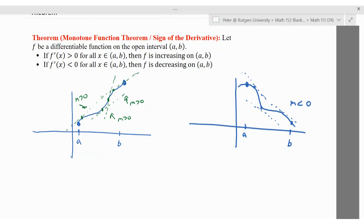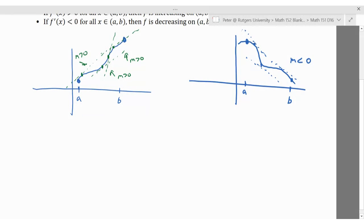Question about that. What if there's a slope equal to 0 in that interval? Very, very good question. I was actually just about to get to that. Pat yourself on the back.